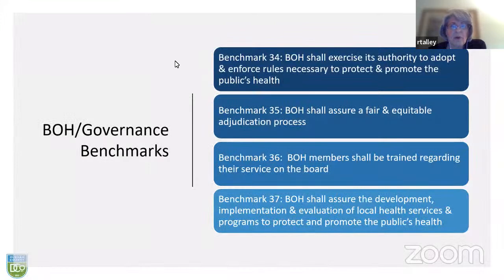As far as the Board of Health, or the governance, benchmarks 34 to 41 are actually regarding the Board of Health. As you can see here, benchmark 34 looks at the board's exercise of its authority to adopt and enforce rules for protecting the public. 35 looks at assuring a fair and equitable adjudication process. 36 looks at training regarding service on the board. 37 is about assuring the development, implementation, and evaluation of health department services and programs to protect the public.